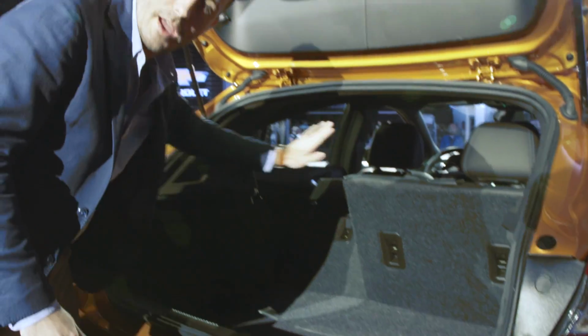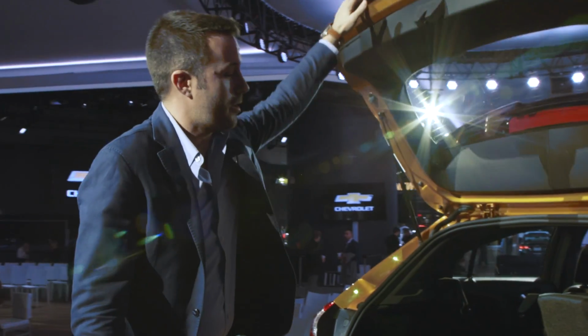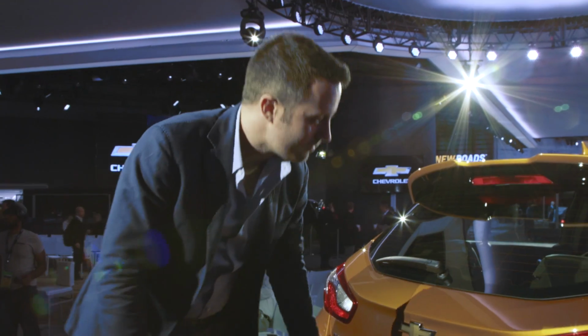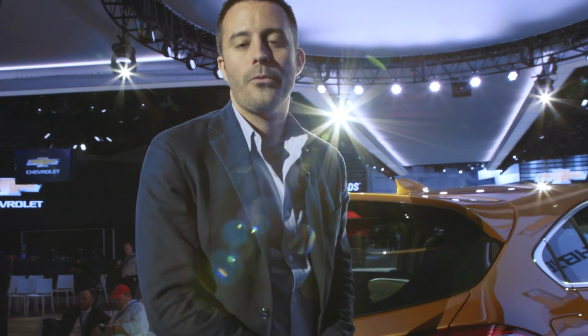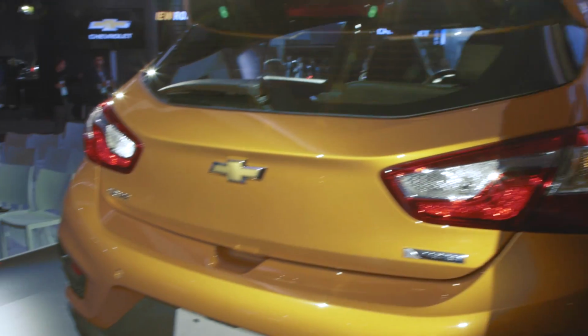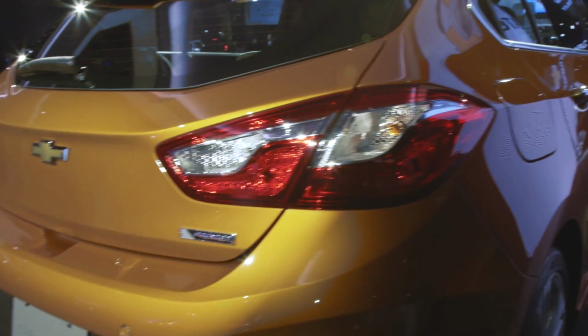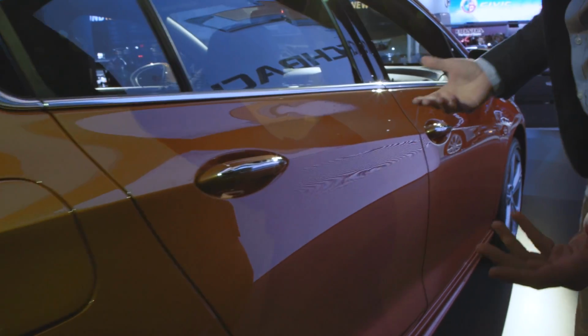They fold flat if you have the seat pushed up forward enough. It doesn't do it now because the seat's not folded up forward enough. Now, the hatchback also comes with the 1.4 liter turbo 4 with two transmissions, either a 6-speed automatic or a 6-speed manual. Both will get 30 miles per gallon combined with some minor differences in city and highway, but the 30 mpg number is what's important.